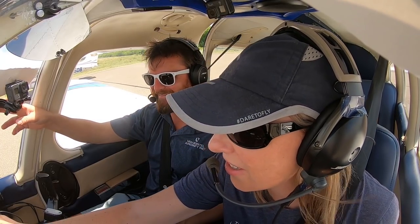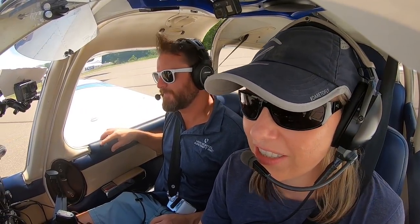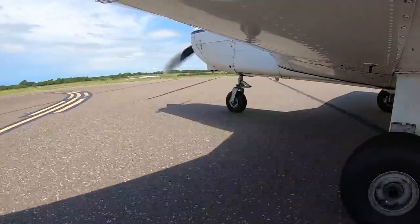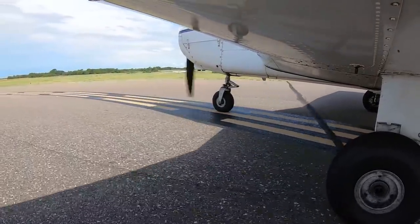Yeah. Going over to tower, and I'm going to sit in tower. Cherokee 3051 Whiskey, holding short runway 18 for southbound departure. Cherokee 3051 Whiskey, to tower, hold short runway 18. Holding short 18, 51 Whiskey.